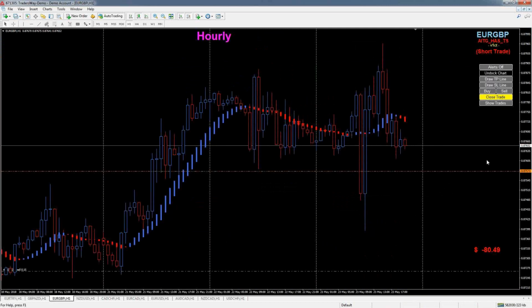Euro pound. There's my line in the sand. It has turned. I'll wait on this. Looks like it's a consolidation period right here. See what happens. We'll keep an eye on that one.